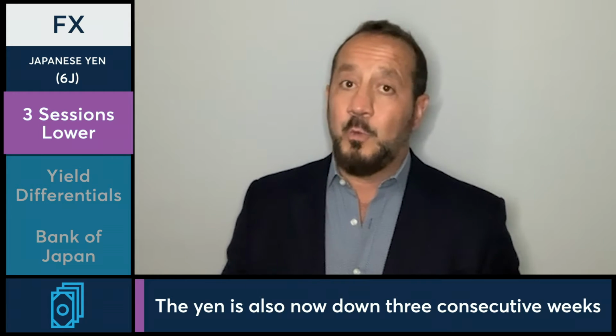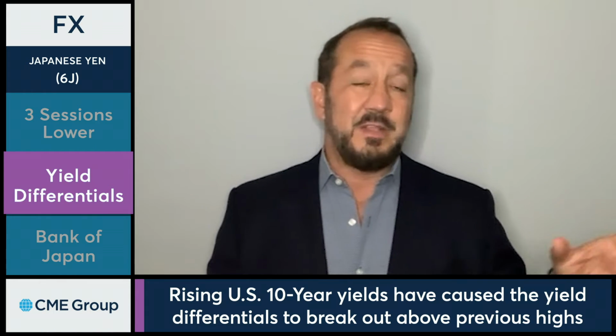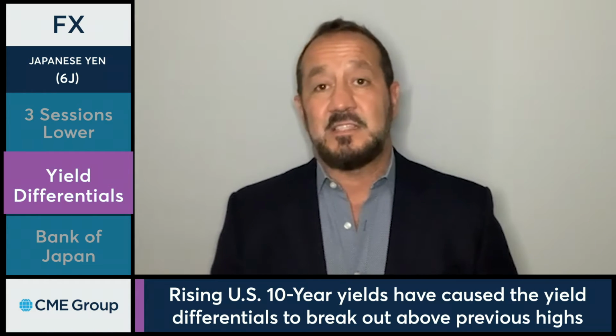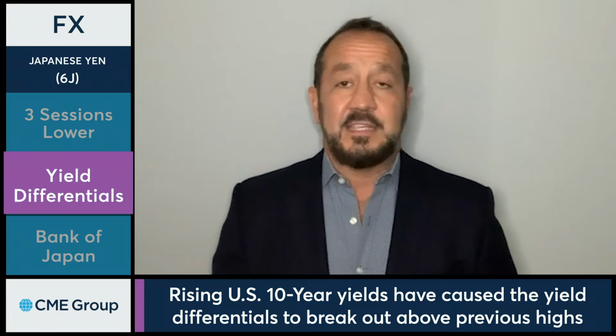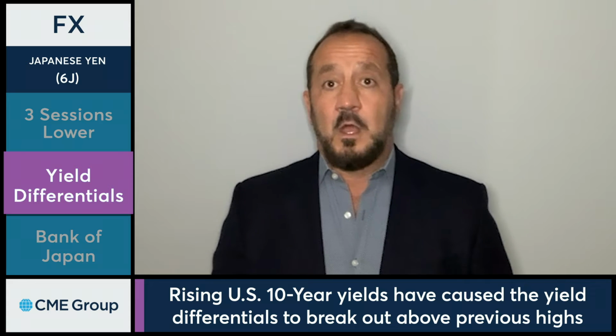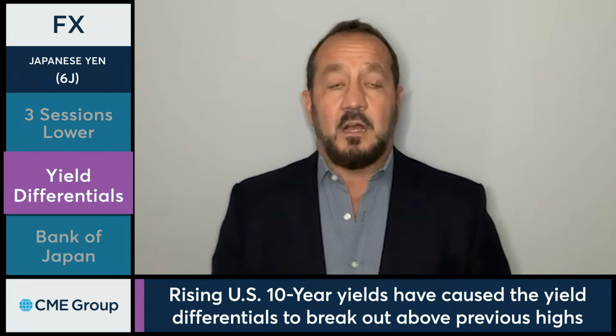And that overall weakness is partly defined by the yield differentials between the US and the Japanese 10-year, which is the JGB. When you look at the Japanese 10-year, it's at about 5 basis points. So 0.05% is the yield on the 10-year Japanese government security.